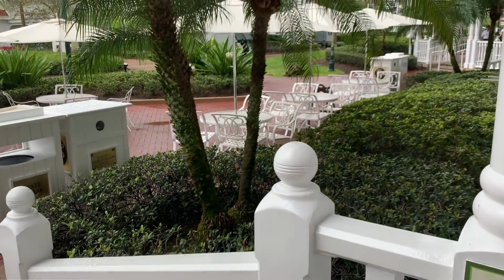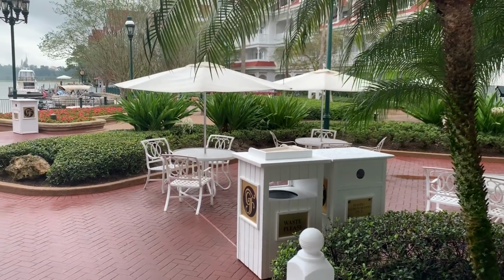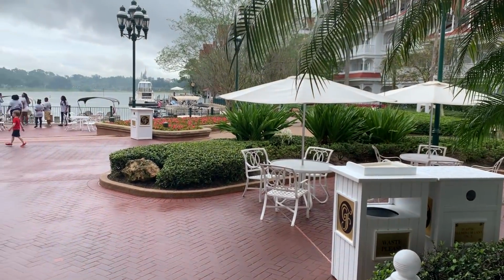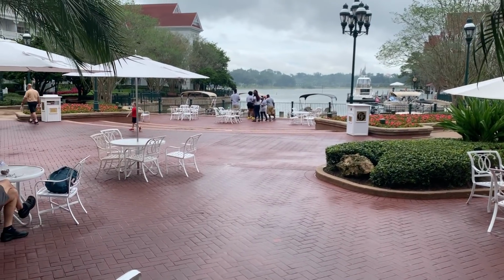In addition to indoor seating, there are a fair amount of tables outdoors, and you actually get a lovely view of the castle. So if it's not too hot, definitely consider eating outside when you get your Gasparilla food.